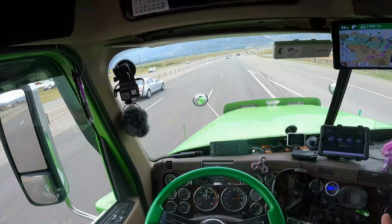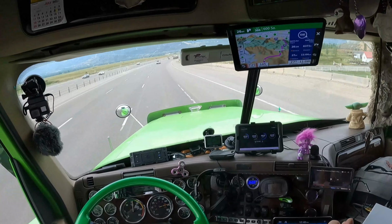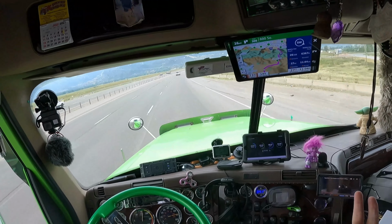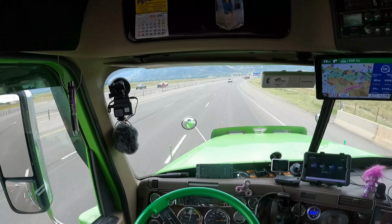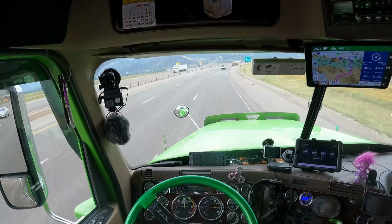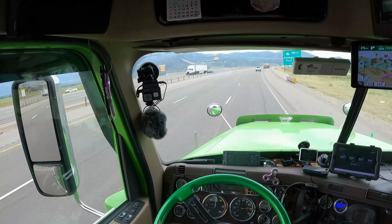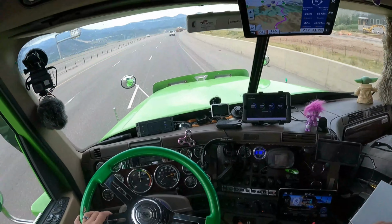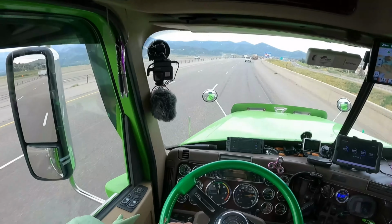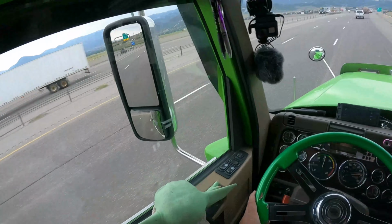Already booked on a reload, loading in Payson, something like that, about 40 miles south of where I'm unloading. One stop in Mobile, Alabama, one stop in Columbus, paying $5,700, so that's a good load. So sweet. So it pays to pick up a phone and call somebody.